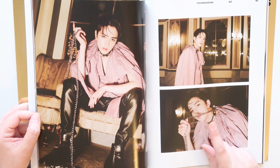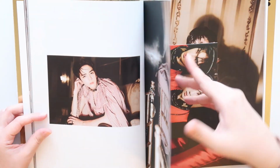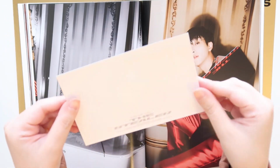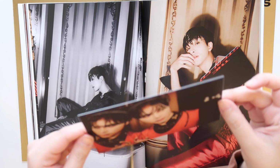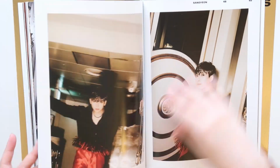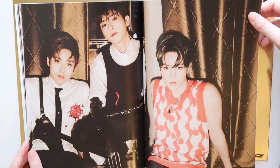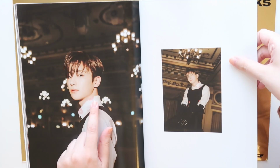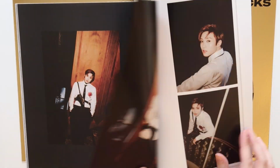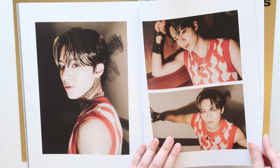I was really over here going, what the hell is up with all these chains being tied to, like, I don't know, was that a bedpost? Like, excuse me, what is going on here? And then the postcard that I pulled is Haknyeon. Yeah, I think I pretty much lost my shit here when I saw the black veil around Eric.